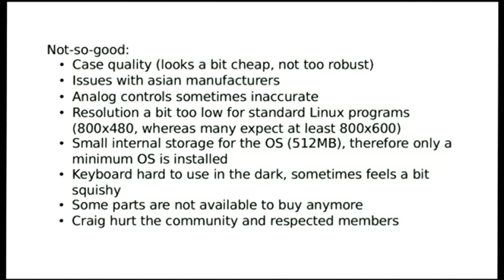The internal storage these days is a bit small with 512 megabytes, which means we also only have a minimal operating system on there, not a full-fledged one. If you want to use a full one, you can put it onto the SD card, but it would be nice having a full operating system already on the internal storage and then having the SD cards on top of that.